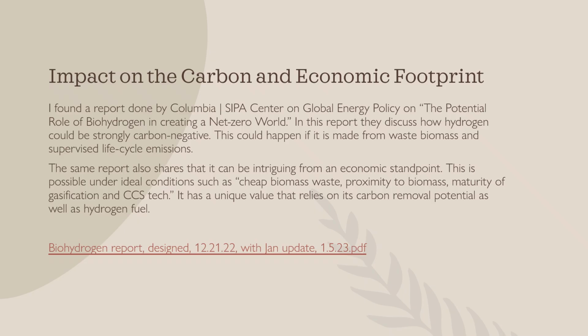The same report also shares that it can be intriguing from an economic standpoint. This is possible under ideal conditions such as cheap biomass, waste, proximity to biomass, maturity of gasification, and CCS tech. It has a unique value that relies on the carbon removal potential as well as hydrogen fuel.